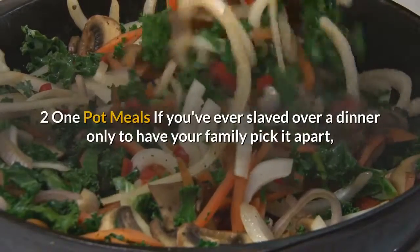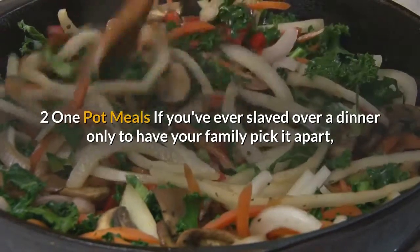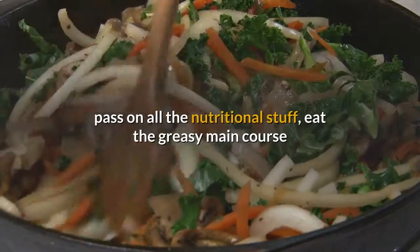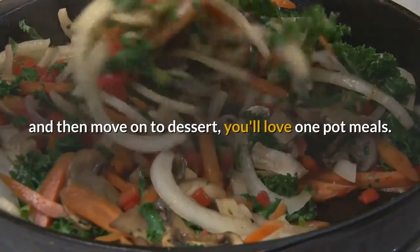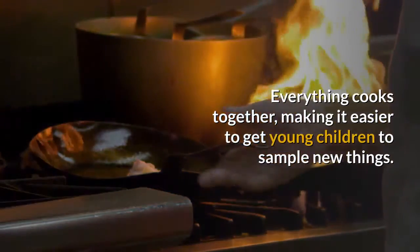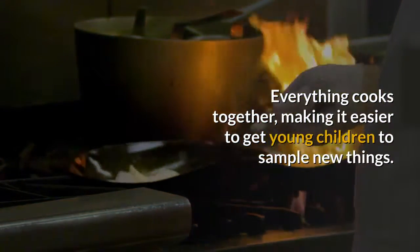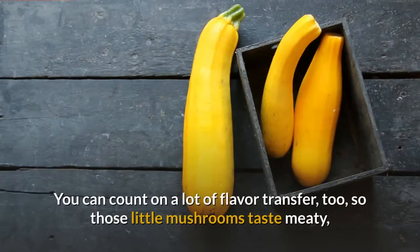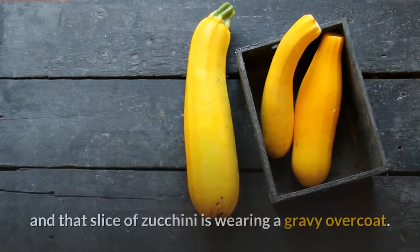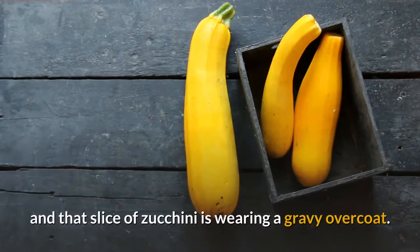2. One-pot meals. If you've ever slaved over a dinner only to have your family pick it apart, pass on all the nutritional stuff, eat the greasy main course and then move on to dessert, you'll love one-pot meals. Everything cooks together, making it easier to get young children to sample new things. You can count on a lot of flavor transfer, too, so those little mushrooms taste meaty, and that slice of zucchini is wearing a gravy overcoat.